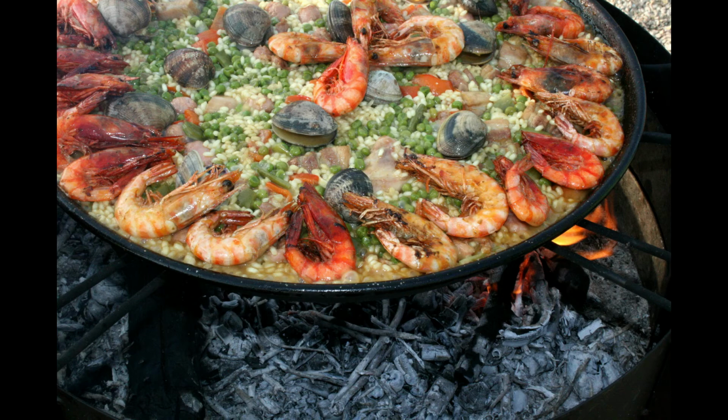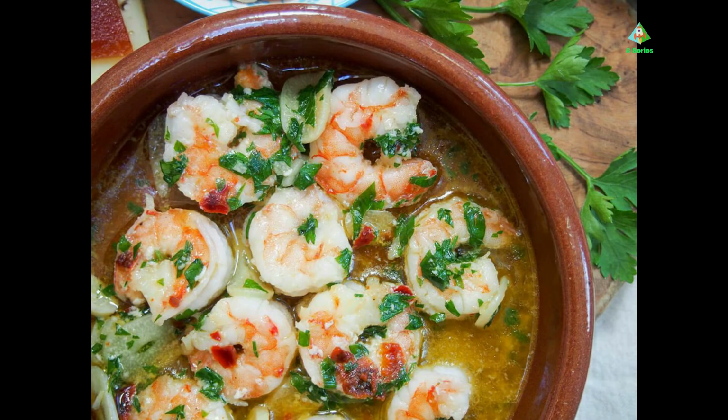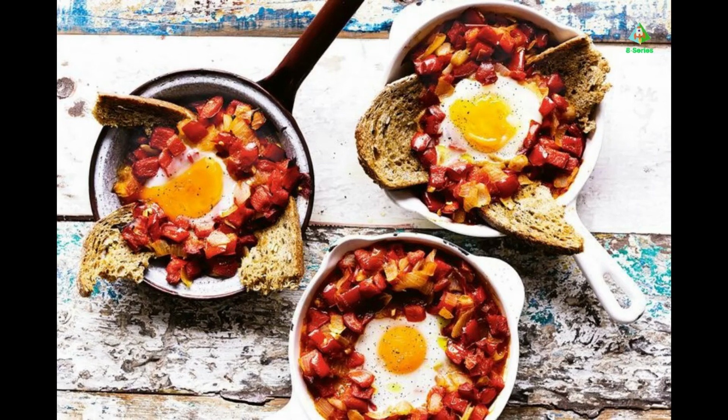Spanish food. There are plenty of reasons to visit Spain: its colorful history, world-renowned art, vibrant culture, beautiful beaches, and perhaps most importantly, fantastic Spanish food. Here is the list of the top 8 most famous Spanish food.